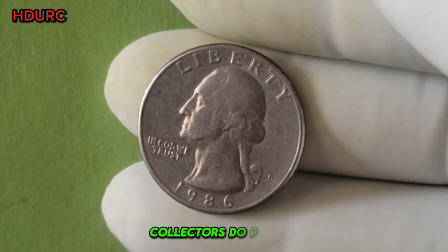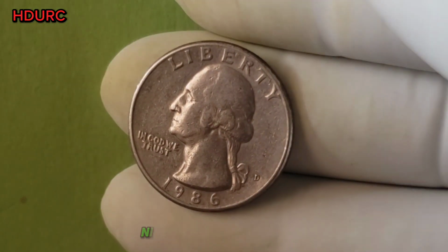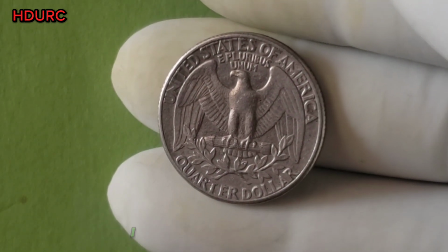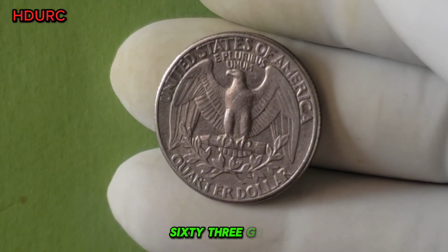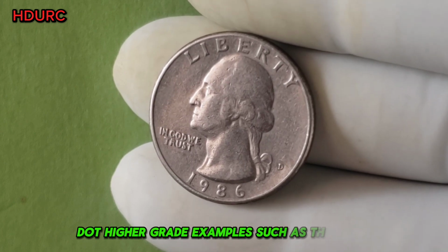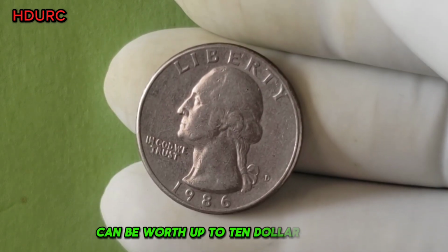However, collectors do pay more for quarters in better condition. If you have an uncirculated 1986 quarter, where the coin shows no signs of wear and still has its original mint luster, its value can increase. MS-60 to MS-63 grades may fetch between $1 to $3 depending on the market. Higher grade examples, such as those in MS-65 condition, can be worth up to $10 or more.